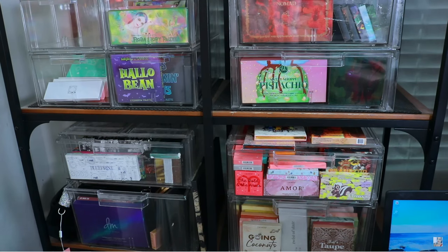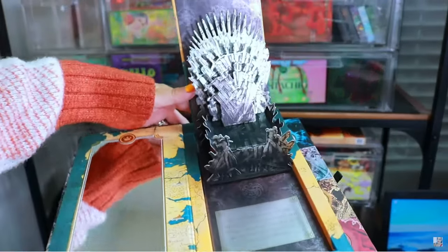So now we're going to move on to these drawers right here. Like I said, I'll show you guys the organization at the very end. So I'm going to go ahead and pull out this drawer right here, and we're going to continue on with the collection slash declutter video. Okay, so up first, we do have my Urban Decay slash Game of Thrones palette.